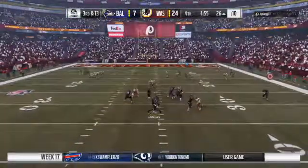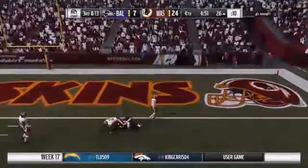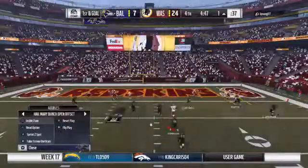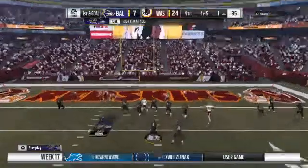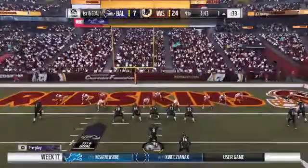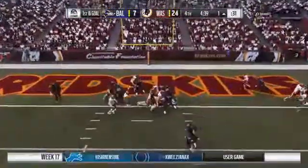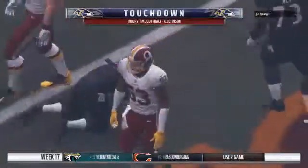From the gun, Jackson. To the right side and complete to Hurst. And he's brought down after a very nice gain. They're able to convert on 3rd down, and that sets up a 1st and goal. They'll try and run. This is Johnson. And he'll get in. Touchdown, Baltimore.